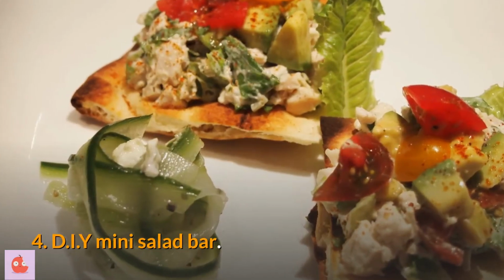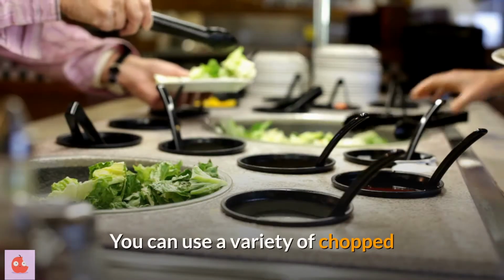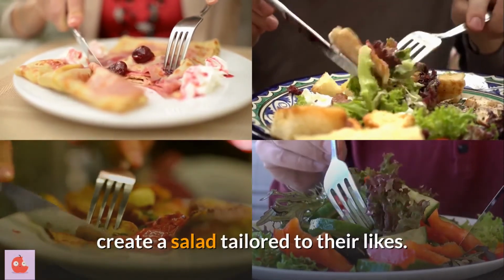4. DIY mini salad bar. Another fun idea is to set up your own salad bar for dinner. You can use a variety of chopped vegetables along with cheese and croutons and your family will be able to create a salad tailored to their likes.